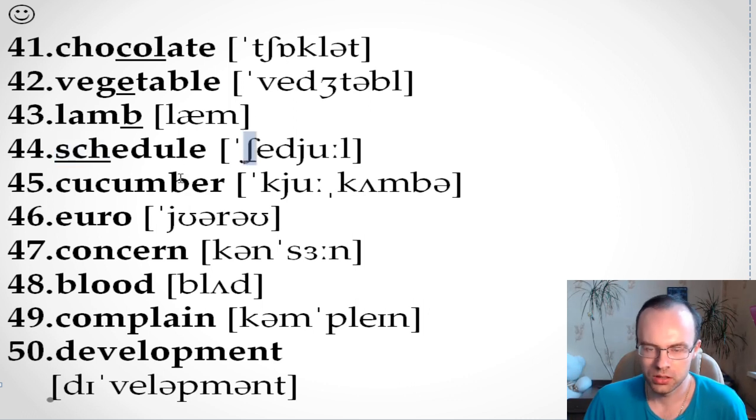This sound is sh. Look, it isn't cucumber. No. It's Q. Cucumber. Look at this word. It isn't euro, no. Look, euro. It's the sound y, y, euro. Look at this word. It isn't concern. No, concern.